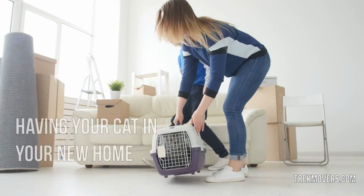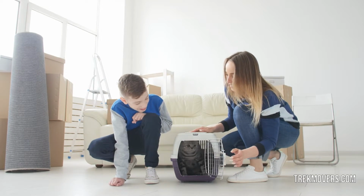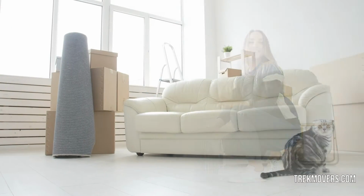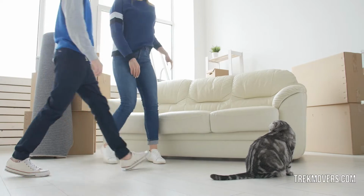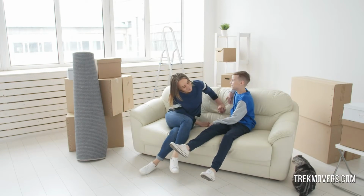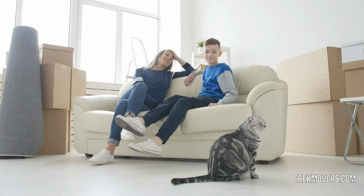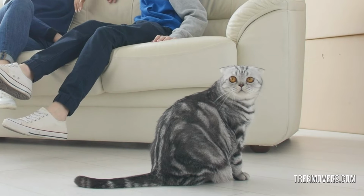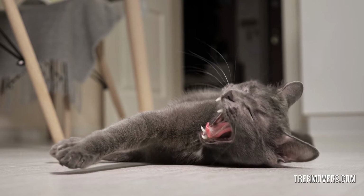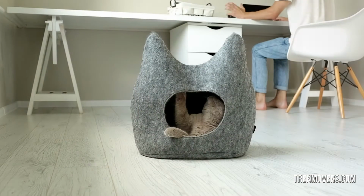Having your cat in your new home. Before letting your cat into your new home, ensure that you inspect the home from the perspective of the cat. Look everywhere, both inside and outside. Try to get rid of any dangling cables from blinds or drapes to ensure the safety of your cat. The moment that your cat arrives at your new home, ensure keeping the windows and doors closed. Also, block out all crawl spaces and holes to stop the cat from trying to reach them.